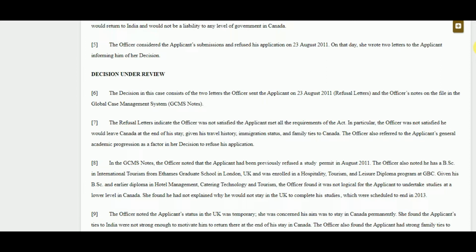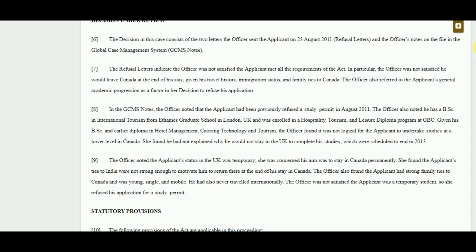On that day, she wrote two letters to the applicant informing him of her decision. The decision in the case consists of the two refusal letters the officer sent to the applicant and the officer's notes on the file in the Global Case Management System. The refusal notes indicate that the officer was not satisfied that the applicant met all the requirements of the Act. In particular, the officer was not satisfied that the applicant would leave Canada at the end of his stay, given his travel history, immigration status, and family ties to Canada. The officer also referred to the applicant's general academic progression as a factor in the decision to refuse the application.